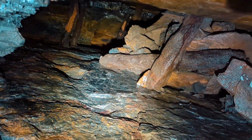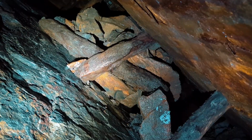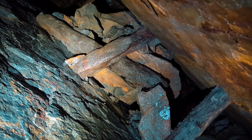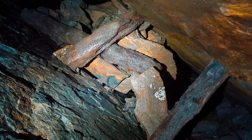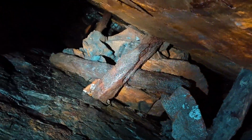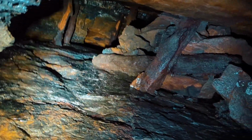Oh man, that is so bad. I don't think I've ever seen anything scarier in a vertical position in a mine. Those soggy timbers are holding back those rocks. No way would I ever go up there. I gotta get out of this spot.